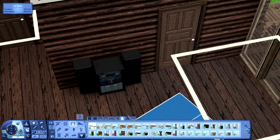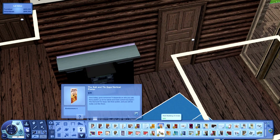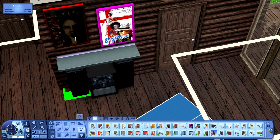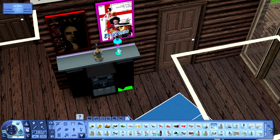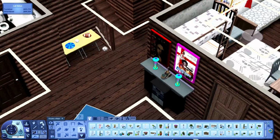So at the moment, we are in the little rumpus area, as I like to call it, where the kids can come and hang out with their friends and just chill. We've got a ping pong table. You saw me place down an arcade machine. There's a stereo. And then in the little nook next to the stairs, there are some balls that they can play with. That sounds really bad.